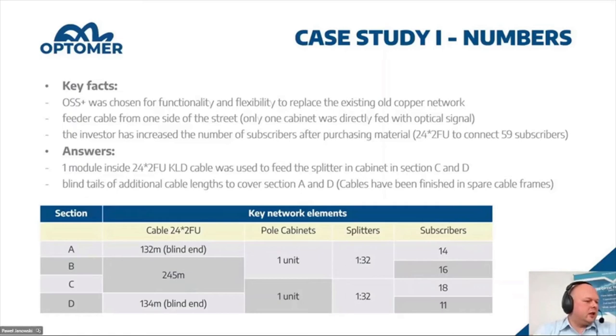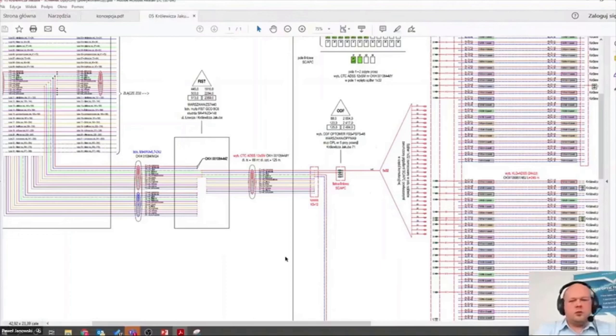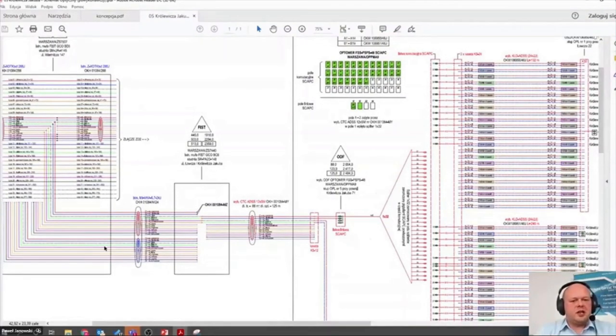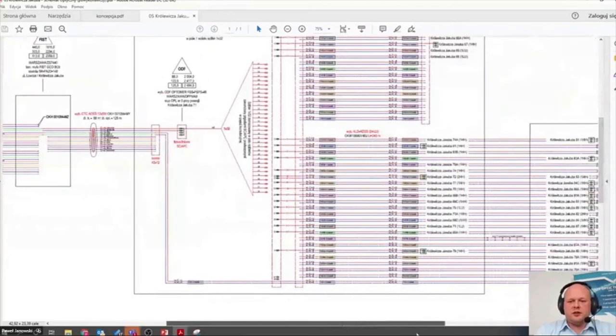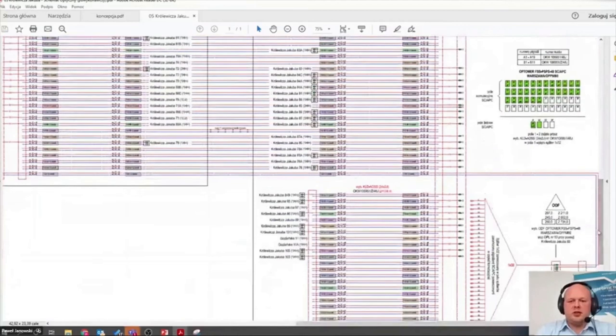I have another PDF file. I believe that it will give you a little bit better view. So from this side is coming the feeder cable. Yes, two fibers. Two fibers. In our easy access cable is used to feed the splitter in the second cabinet. Yes, you've got the second cabinet, and on this side you have these blind ends and the connection.